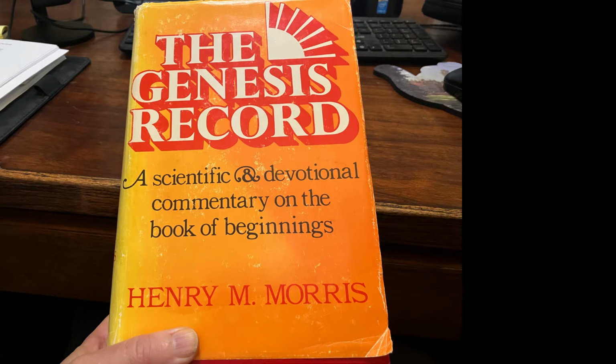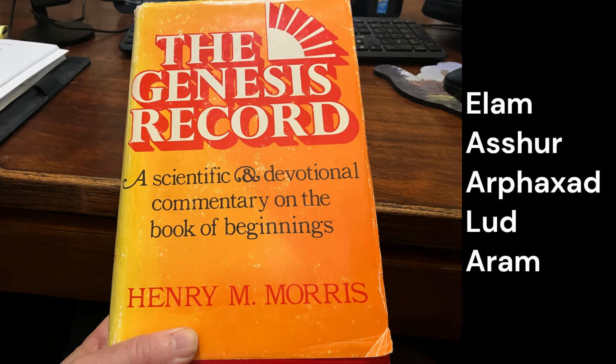This is my copy of the Genesis record that Henry Morris published in 1976. I've had it almost that long. In chapter 10, he goes into detail about how the sons of Noah can be related to later nations. Shem had 5 sons that became heads of nations: Elam, Asshur, Arphaxad, Lud, and Aram. They were probably all born in the first 10 years after the flood.